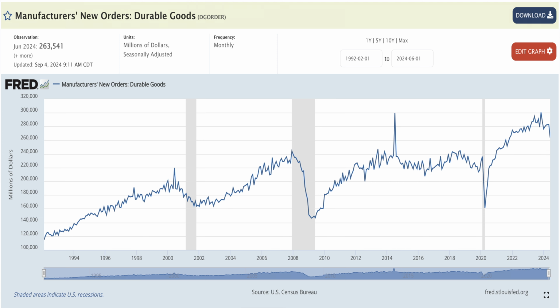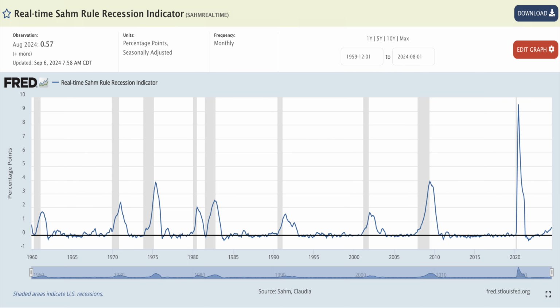Secondly, we experience durable goods orders decreasing, meaning a slowdown in manufacturing and consumer spending. Third, the Sahm Rule Recession Indicator, showing when national unemployment rates rise by 0.5% or above relative to the minimum of the 3-month averages from the previous 12 months. Again, we've recently seen this.